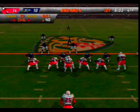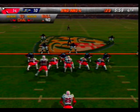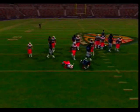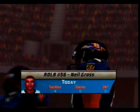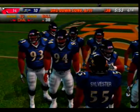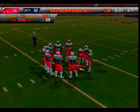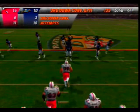Only one man back, Pruitt, the motion man, with a counter play. Gross is there for the tackle. He always displays great awareness, and he gets in there and brings him down for a loss. I'll tell you, he might be one of the smartest linebackers in the NFL right now. He anticipates, closes, then boom. He drags the ball carrier down for a loss.